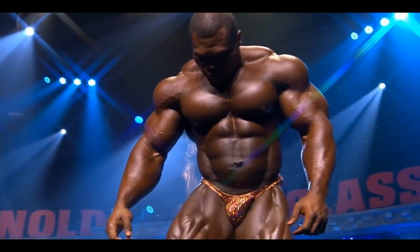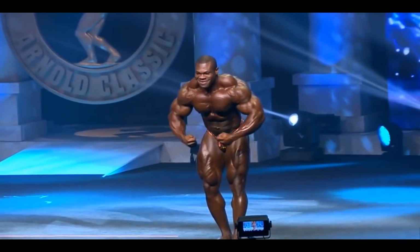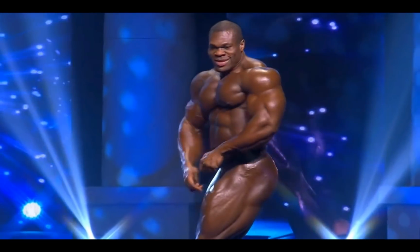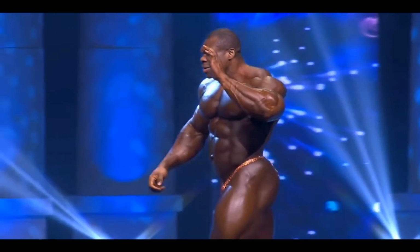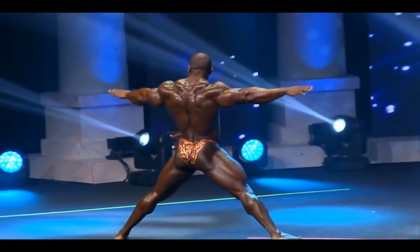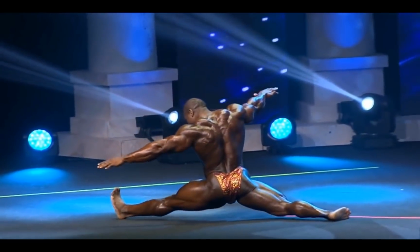And I was really happy that he was able to place as well as he did and finally get some recognition. So was it the best shape that he's ever brought? Probably not. I feel like he's won some shows in the past where I'm sure he's looked a little bit sharper than this. But this was definitely an improvement over last year and certainly from the Olympia where he was very off. So it was definitely a step in the right direction. I'm glad to see him doing as well as he did.